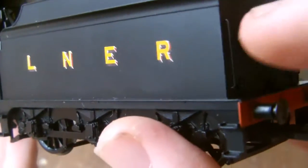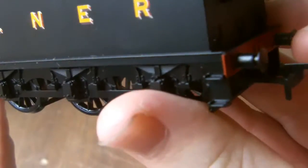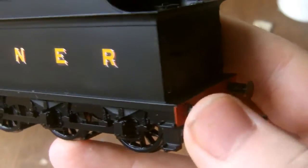There's handrails down the back of the tender there, as well as a few lamp irons, which is nice. You've also got sprung buffers, so those that like the sprung buffers will be very happy.